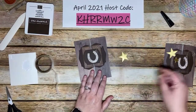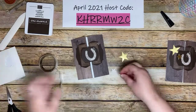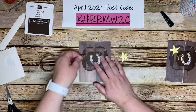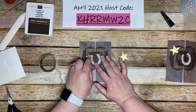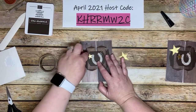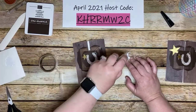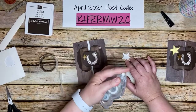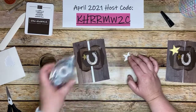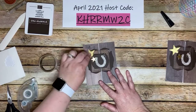All right, so on this one, did I pop it up? I did. So we're gonna take a little mini dimensional, and we're going to slide it right about here. You wanna make sure that you're not putting any adhesive over so that your card doesn't stick shut. All right, so this one we're gonna take and run some adhesive on the back of it. Okay, and then we're going to attach that one right here in the corner.